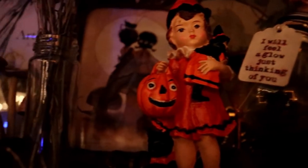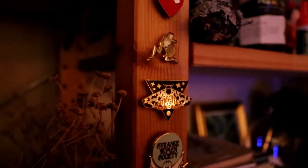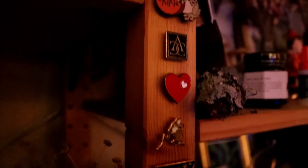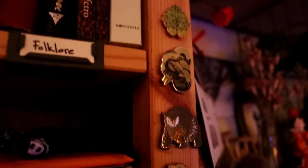Within the last couple of years, it's become very popular for artists to make pins, so I have ended up with a little pin collection. I don't really wear them, so I just stick them into my bookshelf. I made a pin too, which is the frog one that you see here, and other ones are just pins that some of my artist friends have made. And there are some really pretty ones, it's interesting to see what people make with them.